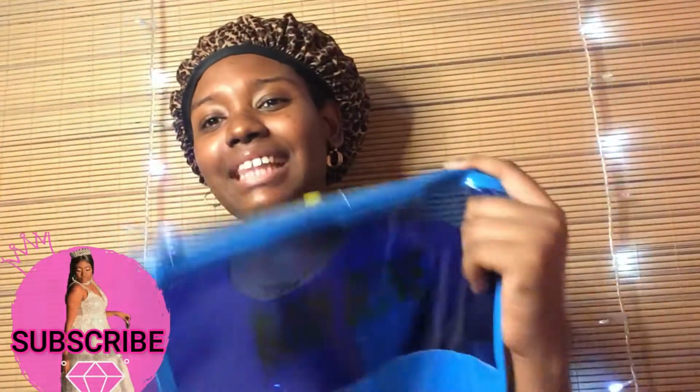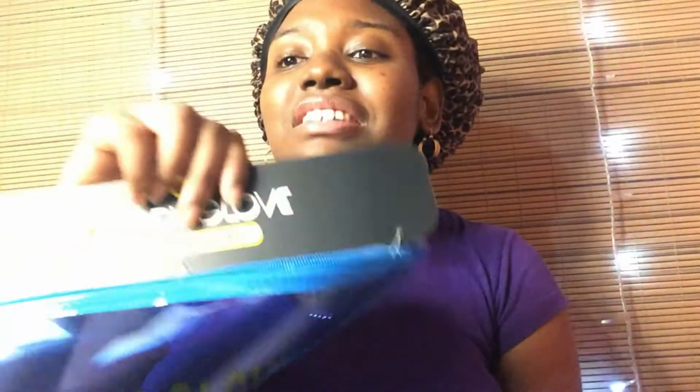Anyway, so we have this, and it's a bikini bag. It's supposed to keep your bikinis when we go to the beach. We're on lockdown, we're not going to the beach. Anyway, so it's like this, and I think this is a pencil case. Okay, this is a pencil case. This is a makeup bag. This is not a bikini bag. This is a pencil case. This is a makeup case. Okay.